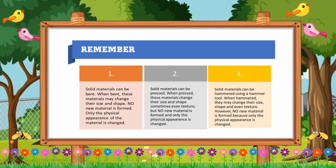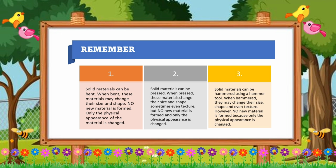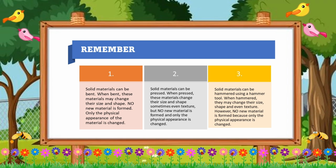You should always remember that solid materials can be bent. When bent, these materials may change their size and shape, but no new material is formed. Only the physical appearance of the material is changed. Another, solid materials can be pressed. When pressed, these materials change their size and shape, sometimes even texture, but no new material is formed and only the physical appearance is changed.